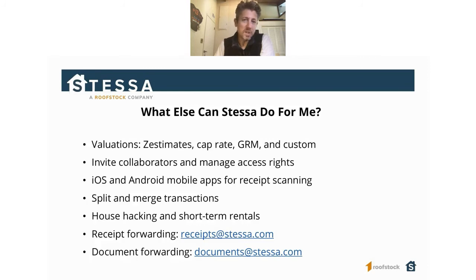A lot of people have reached out about house hacking and said, hey, I've got a hybrid property. I live in one unit and I rent the other out. How do I deal with that on Stessa? Other people have reached out about short-term rentals. The metrics don't necessarily line up. If I'm doing short-term rentals, how do I enter the leasing data? We've got great help articles on how to handle both of those scenarios. So we've built some special features for short-term rental owners where you can switch a property over to short-term instead of long-term. And all of that's discussed in those 2 help articles.